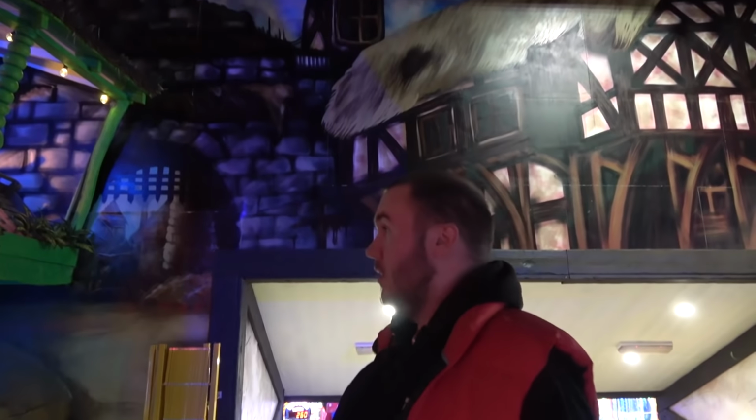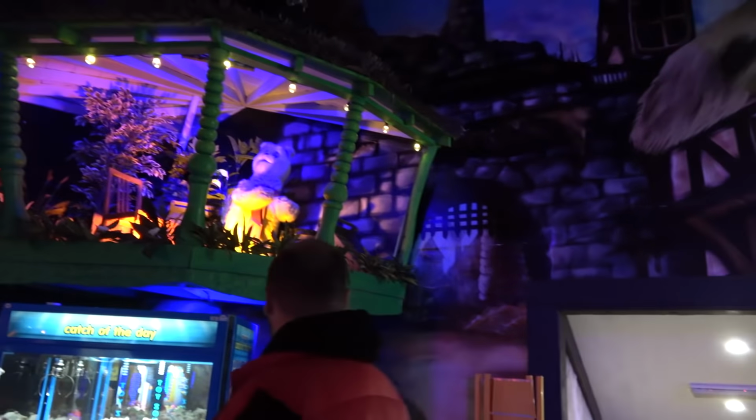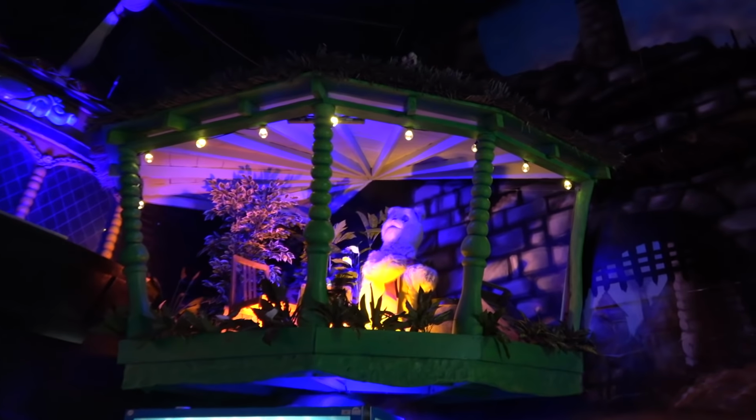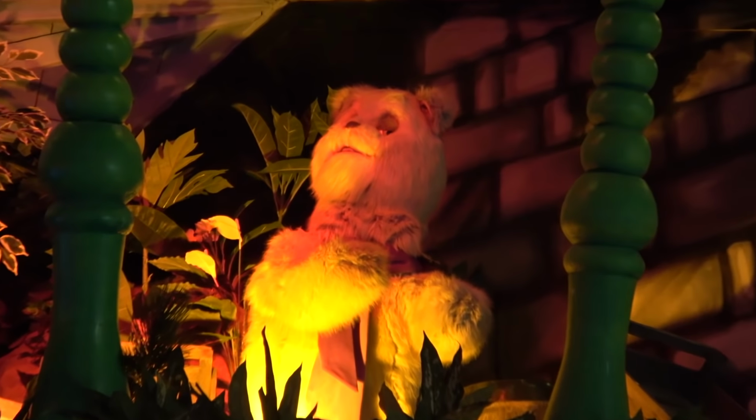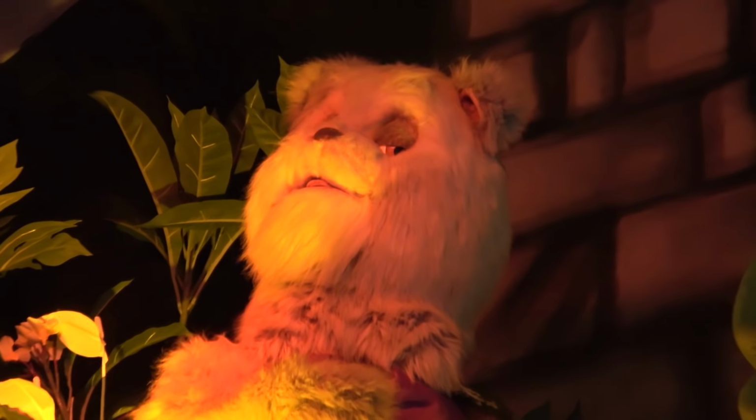How nice is that, though? Improvements have been made, and it's good to see Paul looks really fresh. Very impressed. We'll see you a little bit later on, and hopefully we'll get a bit of singing from our little pal up here as well. He looks a bit tired though.